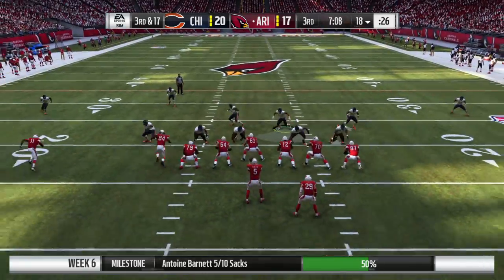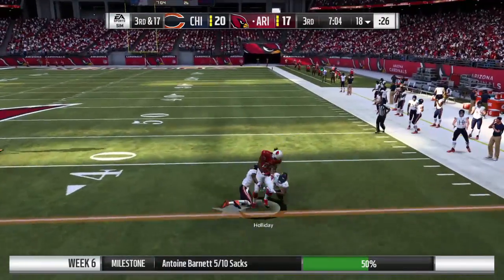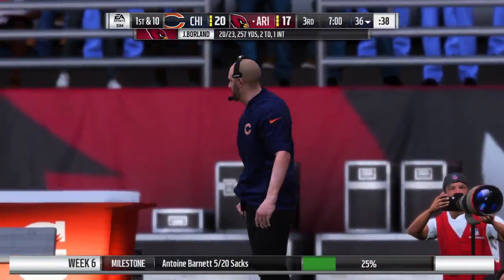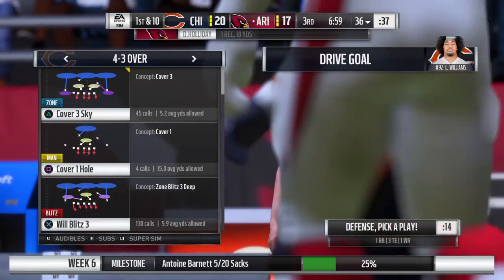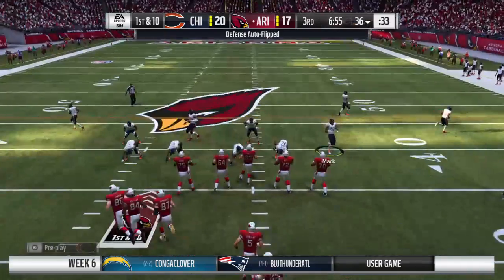Here we go now. On play action, they'll throw. Wide open receiver, complete. And they're able to get this one across the 35. His first catch, and it's a pretty big one. They get the conversion on third down.